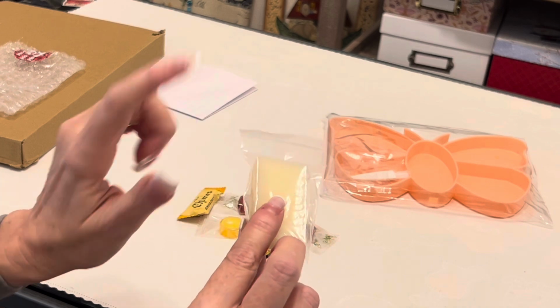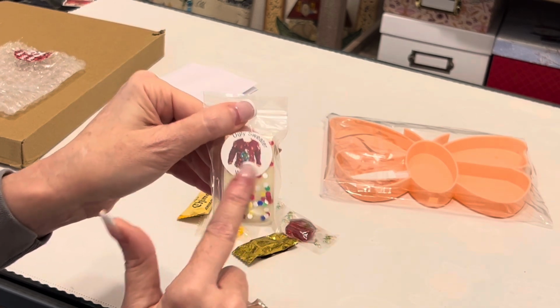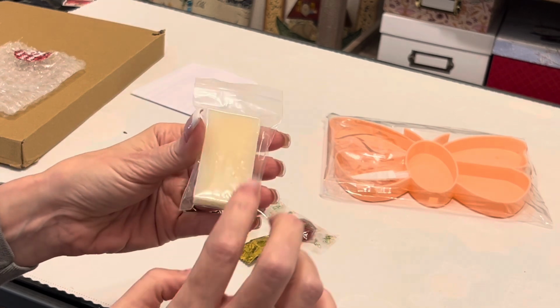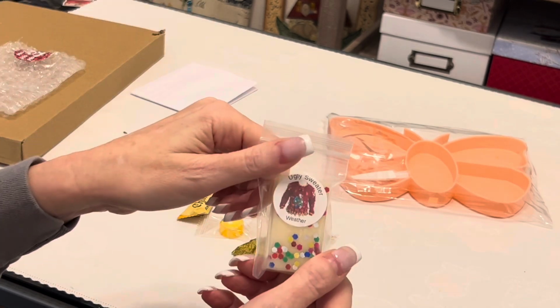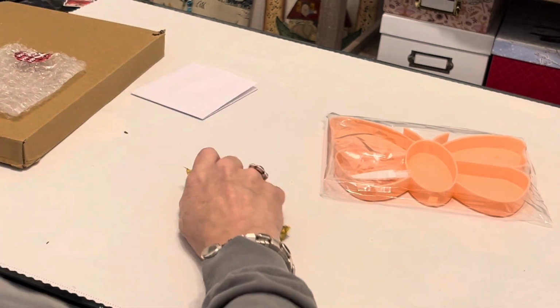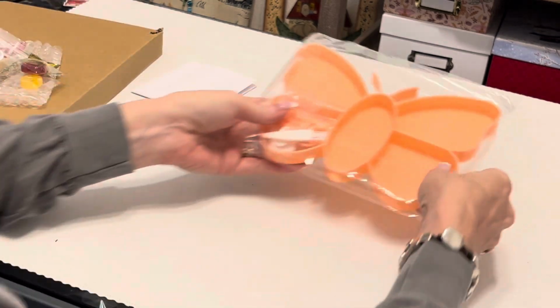I use patty wax in my multi-placer every single time. The top has really pretty little decorations in it, but I scrape from the bottom and love my patty wax. I can't get enough of it, but this, sweater weather. I can't even describe what it smells like, but it smells really good. Got some candy, and I got this.